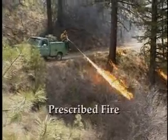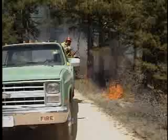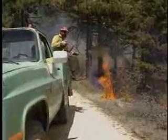Sometimes land managers set a prescribed fire on purpose, or let a naturally started fire burn. But however it starts, the idea is the same. A prescribed burn may reduce the chance of a wildfire later on.